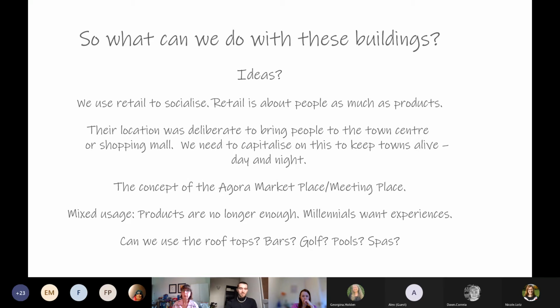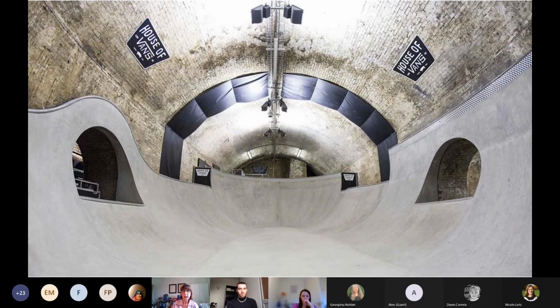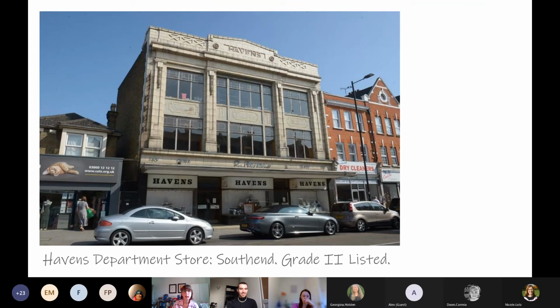Can we use the roofs? Can we have pools or spas or bars or even crazy golf or something up on the roof? This is the Vans shop, the flagship store in London, which has the basement converted into a skate park, which is available for small children as well as older teenagers and beyond. It's great for Instagram, so it's a destination in a different way. And there's lots of places that are doing that.